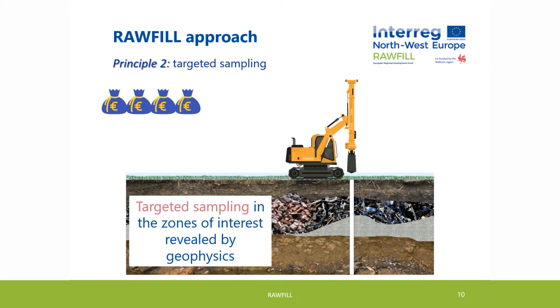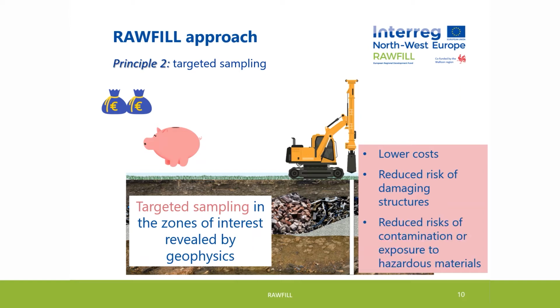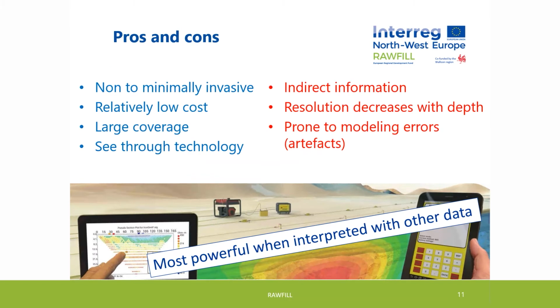The main benefits of using targeted sampling are the cost savings, a reduction of the risk of damaging landfill structures, and a reduced risk of contamination or exposure to hazardous materials. In a nutshell, geophysics is non to minimally invasive, has a relatively low cost and provides large spatial coverage at high resolution.